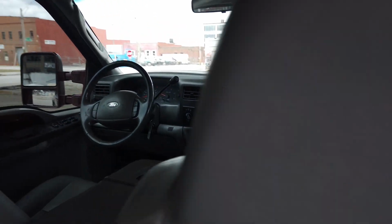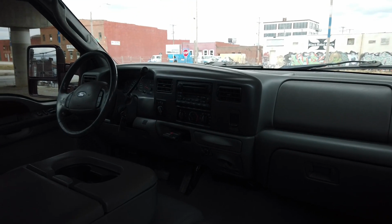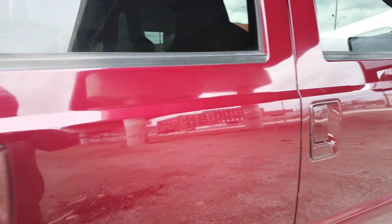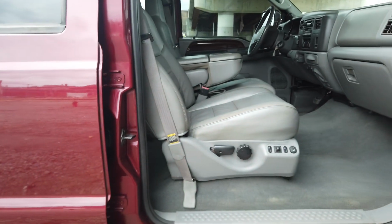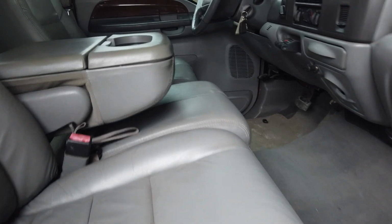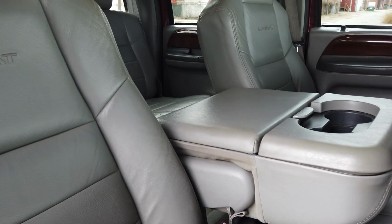I don't know. I just like to give you guys all the info. We don't try to hide or misrepresent a truck. I want to make sure you guys have all the details and facts, so we're just kind of going through it, checking it out. But with the exception of the little rust I pointed out, it seems to have been addressed and covered up. This is actually a really nice truck.